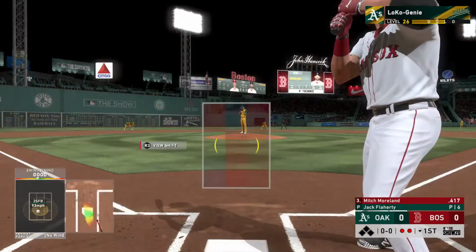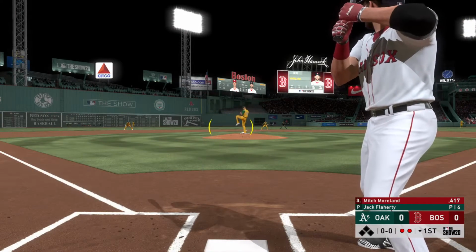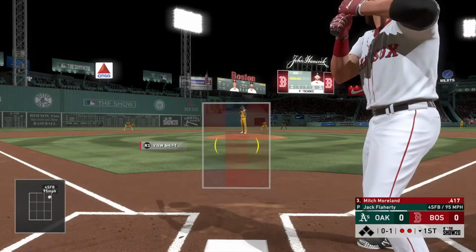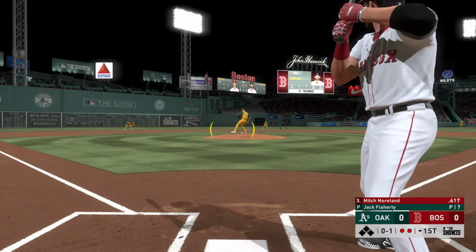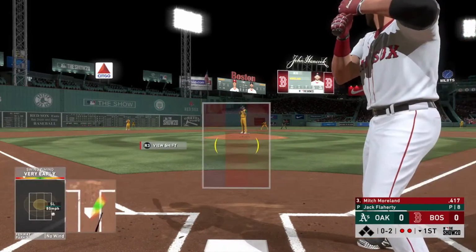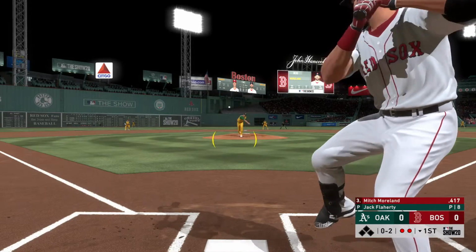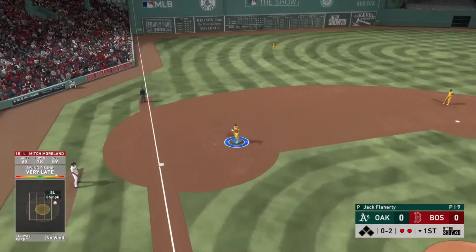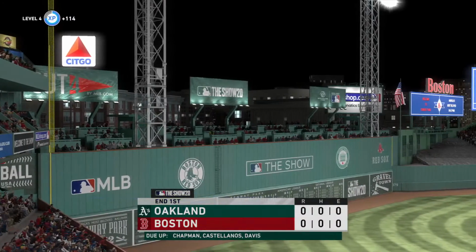Digging in, Mitch Moreland. No one aboard for him, and two gone here in the first. And the 34-year-old veteran looks at a called strike. It's 0-1. Hey, this offense better be prepared to pull the trigger. This starter is known to be aggressive and come right after you. Behind 0-2 now. Here's the pitch. And he popped it up over toward the left side of the infield. And Chapman gathers it in. The inning is over.